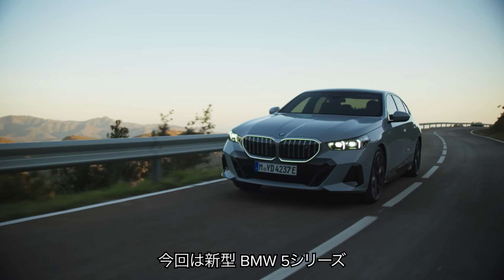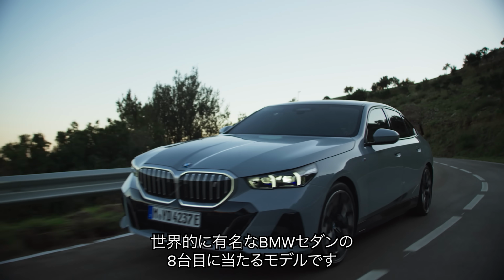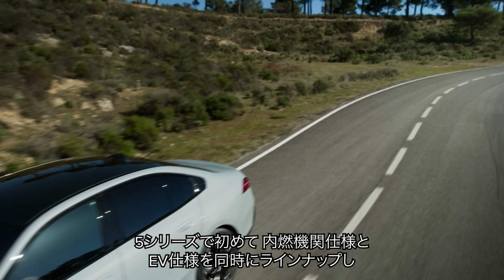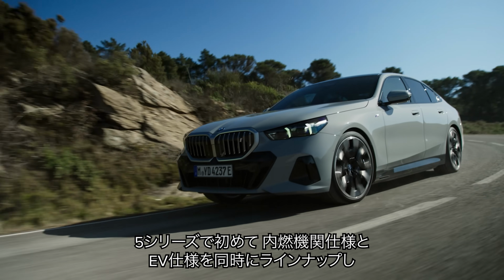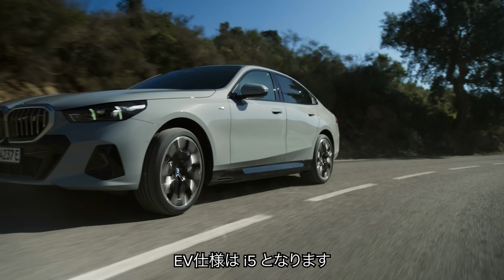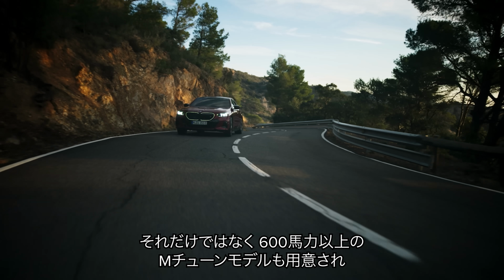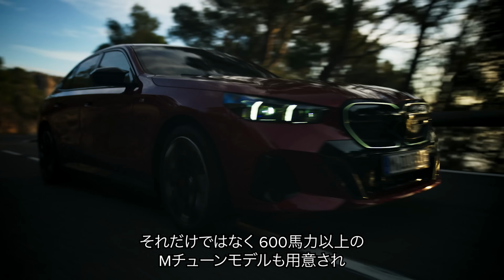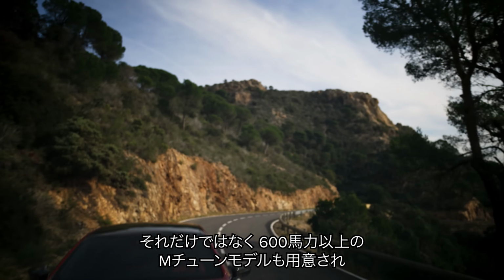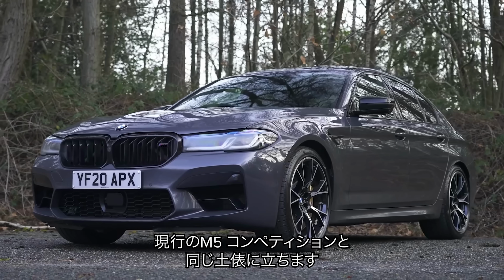This is the brand new BMW 5 Series. It's the 8th generation version of BMW's world-famous saloon, and it's the first 5 Series that's been designed to come with an internal combustion engine and as a pure electric car. Yes, you can get it as an EV called the i5. And not only that, BMW has also revealed an M-tuned version with more than 600 horsepower. That's in the same league in terms of power as the M5 Competition.